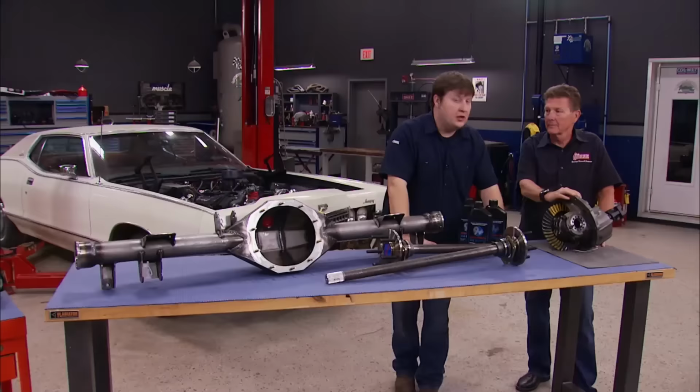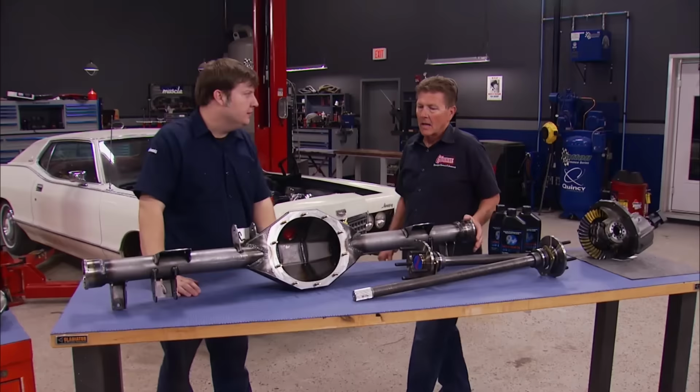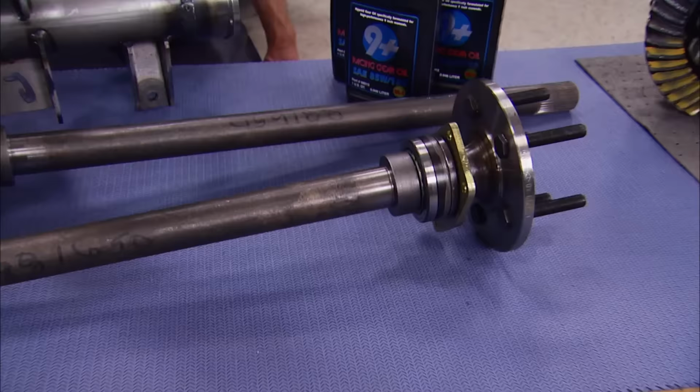Now, normally this kit would come to you fully assembled and ready to go. And they have the option of having the housing powder coated just in case you need it. Well, we shipped it to you in pieces, but now it gives us the opportunity to put it all back together and take a look at what we got going on the inside.